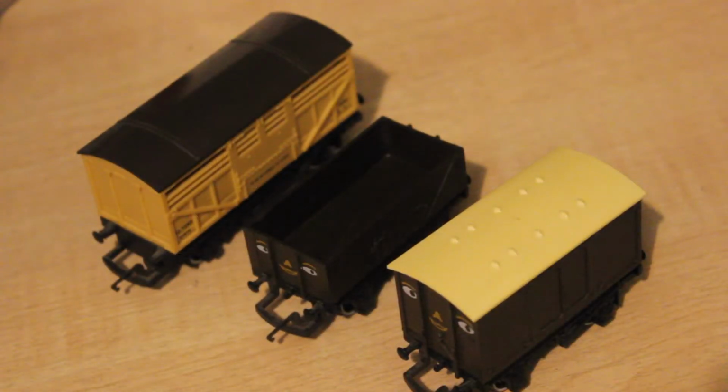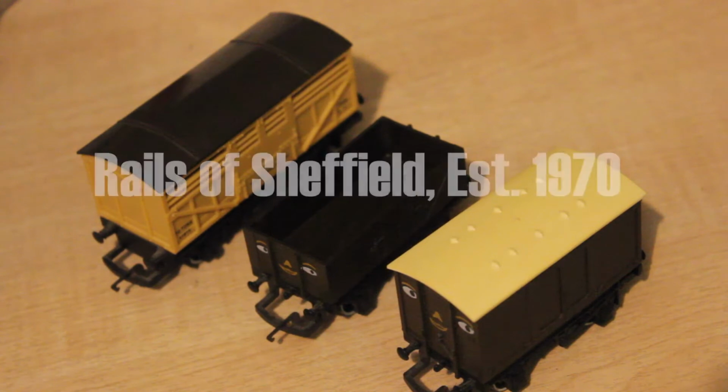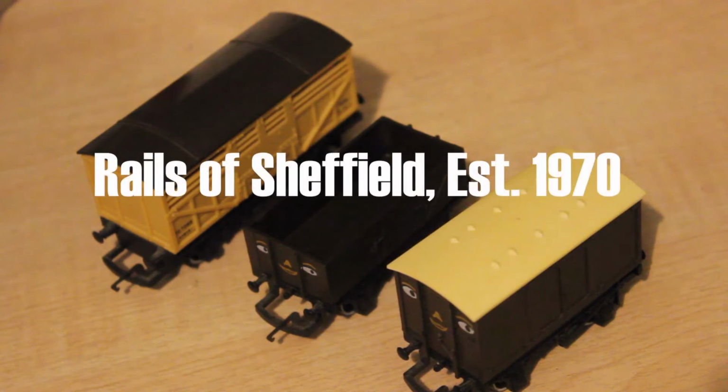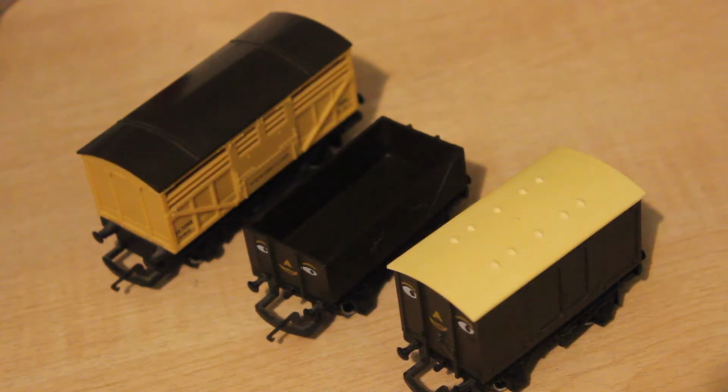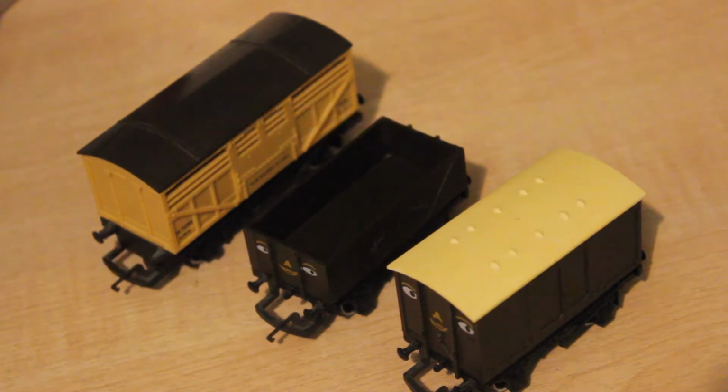So here you can see 3 Wagons I bought from Rails of Sheffield. Rails of Sheffield is a shop in Sheffield, as the name suggests. It's been running since 1970. Like I say, I got these on the 12th of March, but I've been quite busy, so that's why I've only just got round to actually doing this video about them.